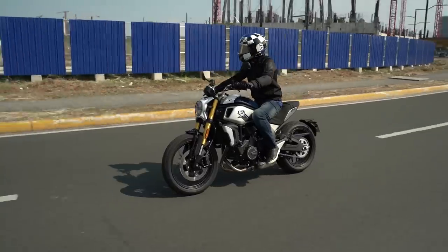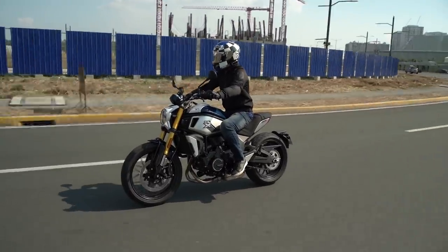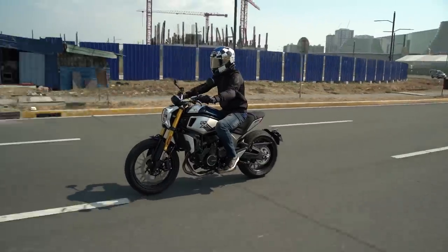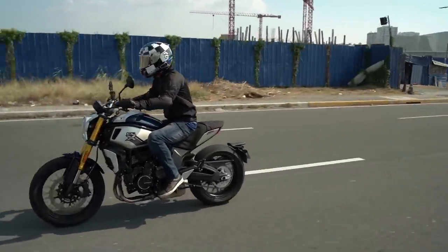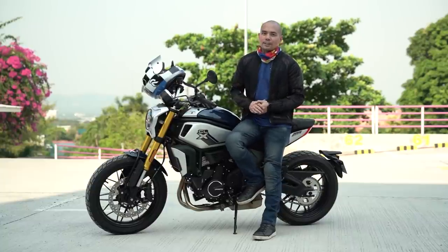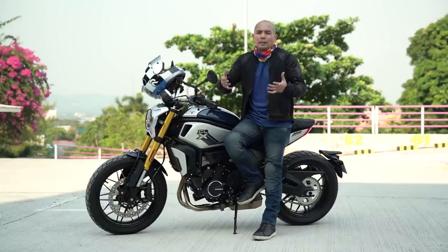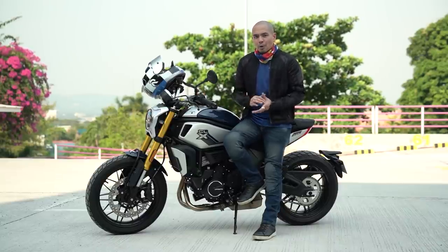It feels a little bit more premium than I thought it would feel like. I mean, I'm pretty impressed. I really am. I've been a fan of the CFMOTO brand since I tried out the NK series. And before we got this bike, I was thinking to myself, I'm sure it's going to be good because of its price. But I was wrong.